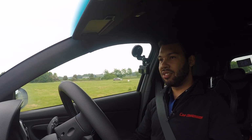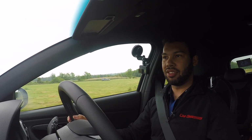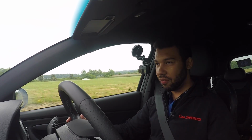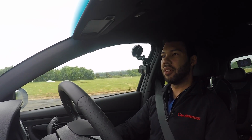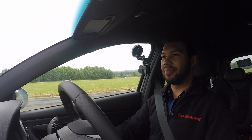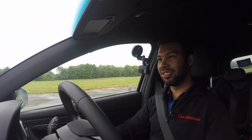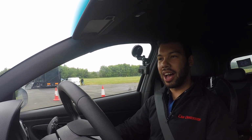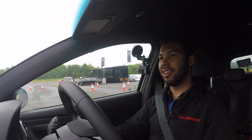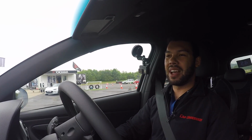Is it as good as what everyone else says it is? In my opinion, yes, it is. I would of course need this car for longer to do a more thorough review, but in my short drive, the i30N, it's amazing. It really is. And like I said earlier, to think that this is Hyundai's first crack at making a hot hatch, then God only knows what the future holds for the Korean brand, but fantastic stuff.